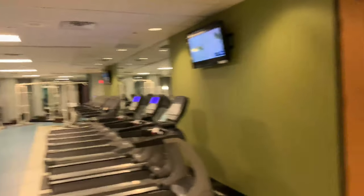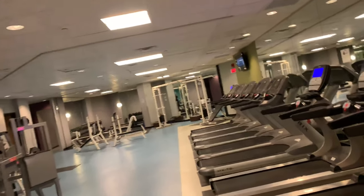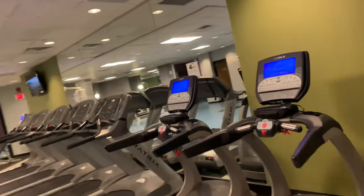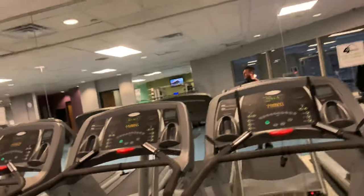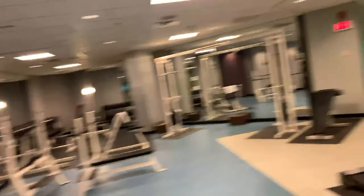These don't have the actual TVs built in, it doesn't look like, but it does have a TV up there. All right, and then a medley of different treadmills. Again, the TV right there, the TV right there. If you don't want to watch TV, you can just look at yourself right in there. So lots of treadmills. Equipment here is old school, but I like it. It's like a throwback to the 60s, 70s gyms.